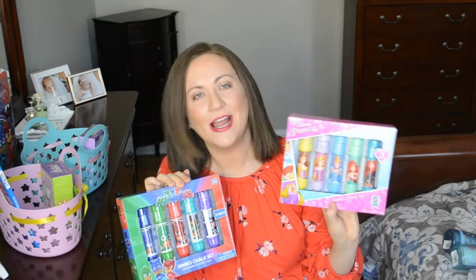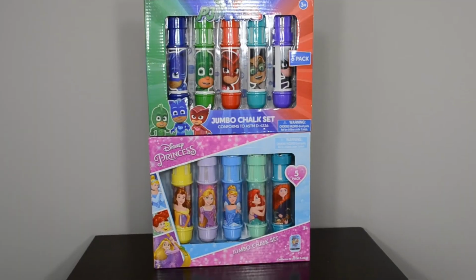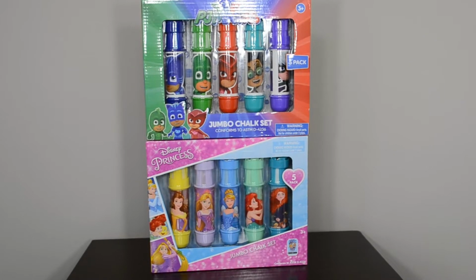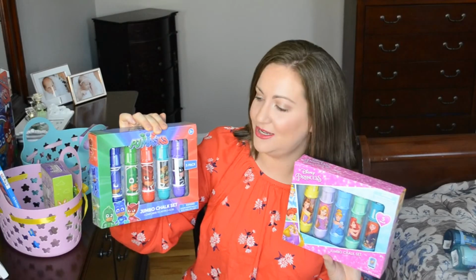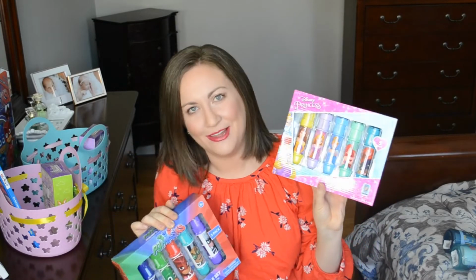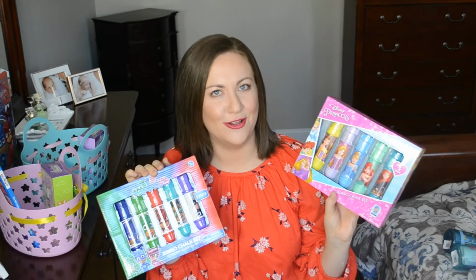So for my daughter, I got her this Disney Princess chalk set. And for my son, I got him a PJ Masks one, which is so perfect. He is just obsessed with the PJ Masks, everything he is into. So I know he's gonna love these, and I know my daughter will love these, so we can be playing with these outside and hopefully not make a big mess and get chalk all over our hands.